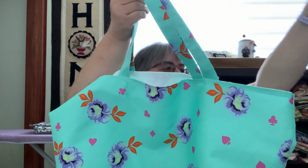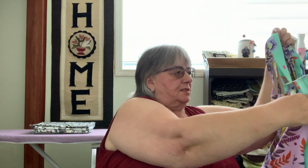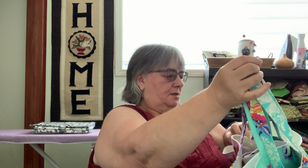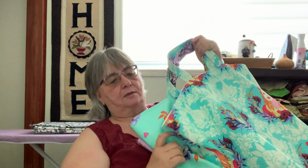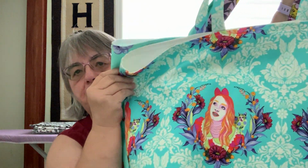So those are done. Just in this last week I got 8 of these made, and I probably won't make any more for a while. So once these are gone, they're gone. And again, they're not on my Etsy shop. They're only in my Facebook shop, Cold Chicks Bags by Gwen.